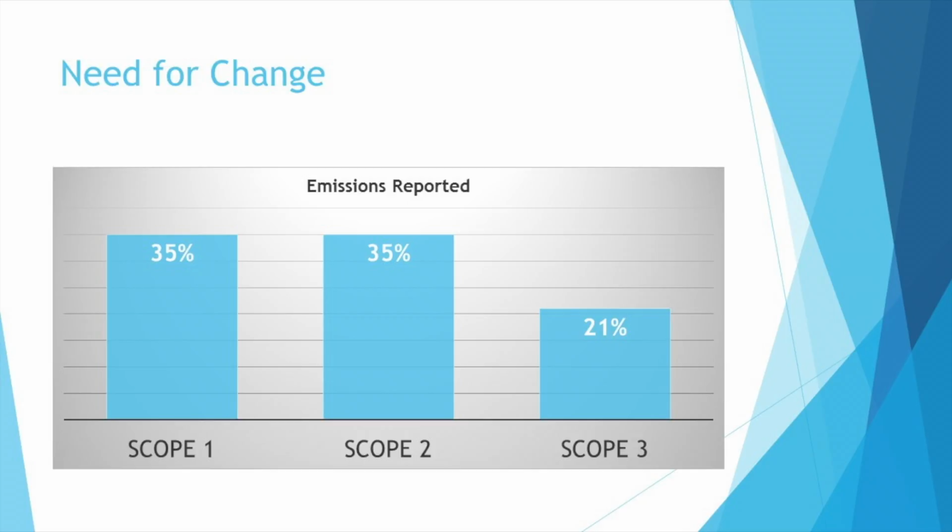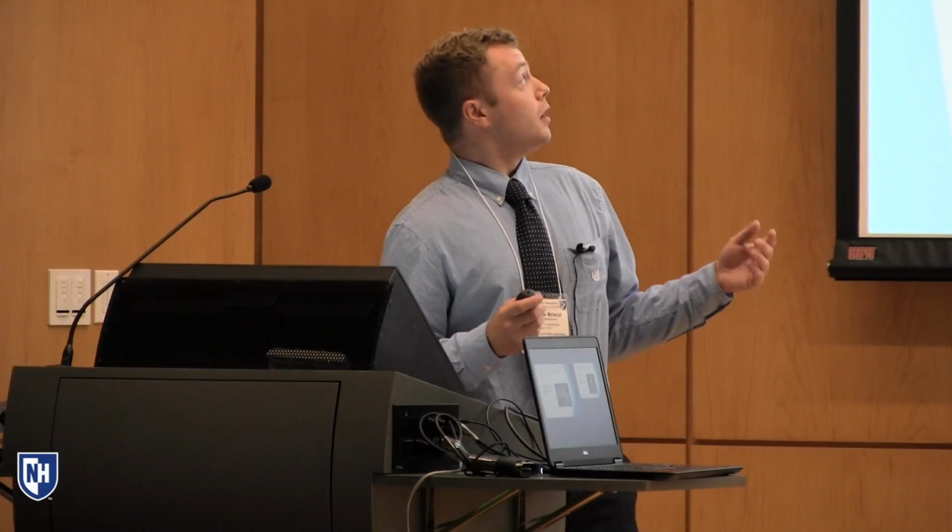And not only are they the least reported on, but the Scope 1 and 2 emissions are being estimated, whereas the Scope 3 aren't. And what this does is cause stakeholders to only focus on the Scope 1 and 2 emissions. So companies which make products that emit fossil fuels through their use are looking more environmentally friendly than they really are, because we're not seeing the emissions that occur through the product's use.